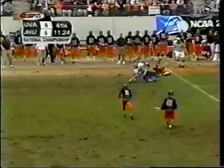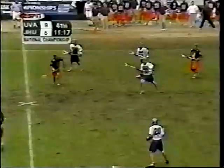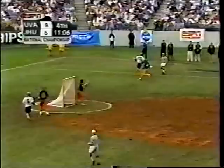Great pressure by Virginia. Ball still on the turf. And it's brought up finally by Hopkins. Still pressure. Watson. Yellow! Putting himself in a pretty precarious position right there. Ball on the ground. Christmas stepping up to play him. Not only did he scoop up the ball, but he took a chunk of dirt with it. Greg Peiser now will hold the ball on the far side.